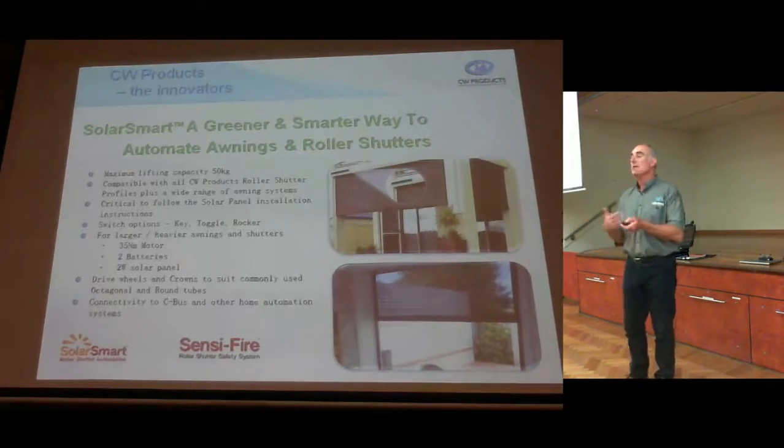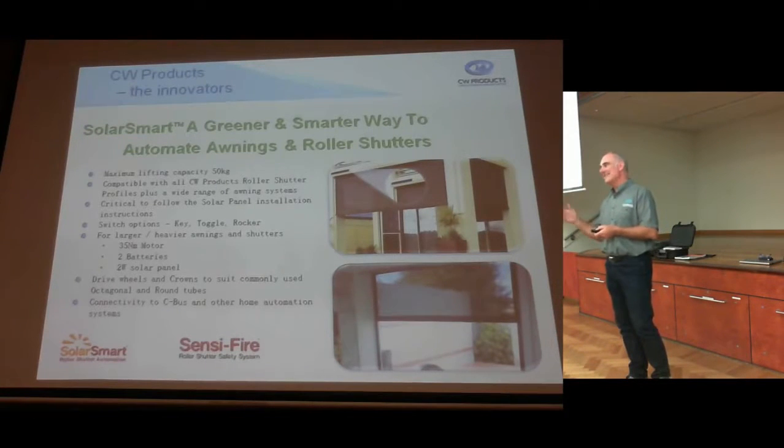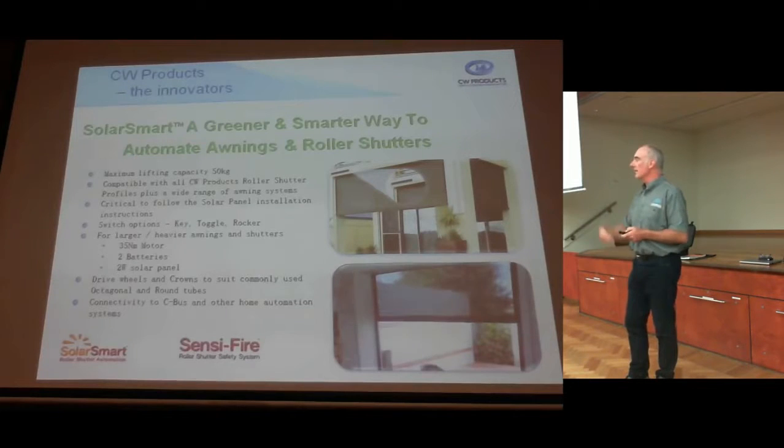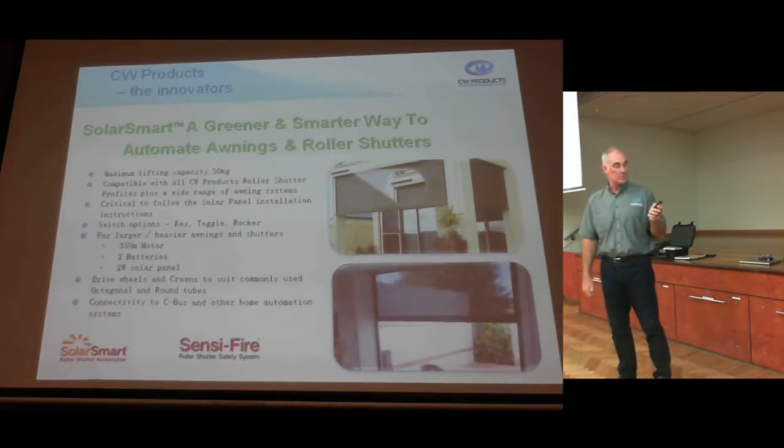So when people tell me they've got a problem with SolarSmart, I say, well, yeah, okay, but I've got this system that works. What have we done? Let's go and understand the system and how it's actually working.